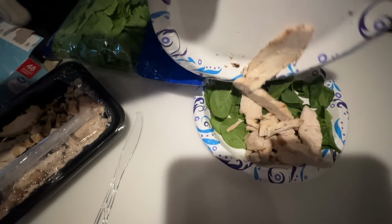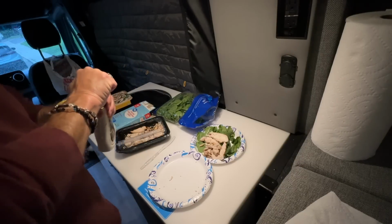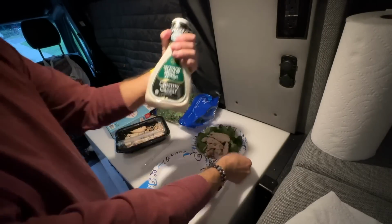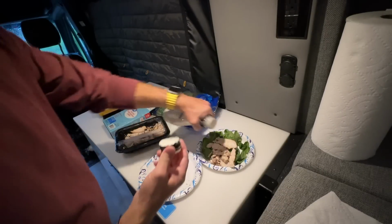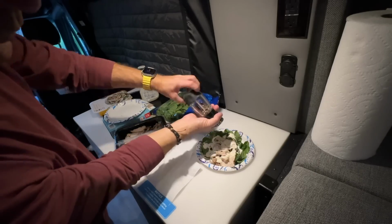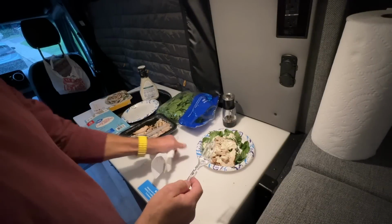On the spinach, like that. Salad dressing. I like this stuff. You ever tried it? Kind of available everywhere. It's pretty yummy. Light right here is pretty cool, right? And let's take this to the table.